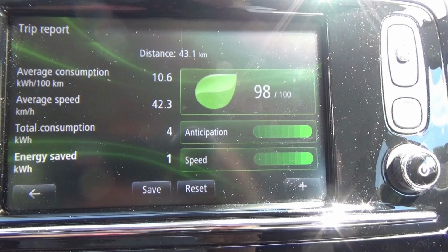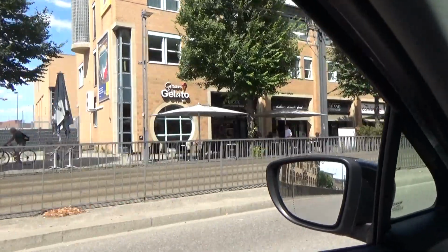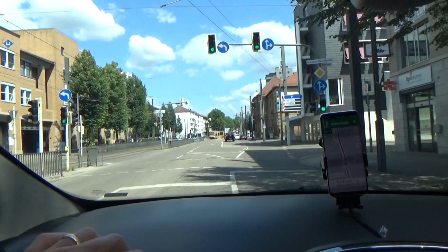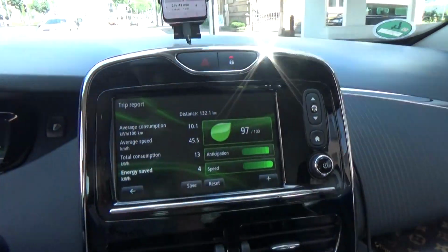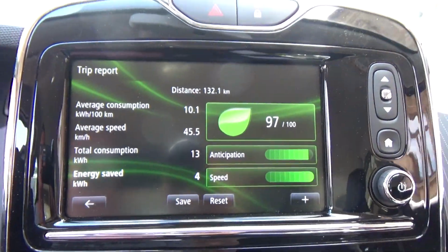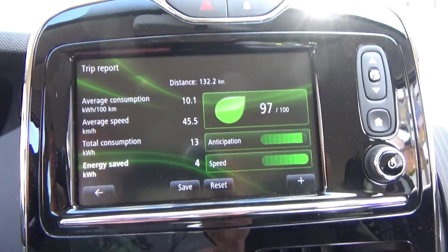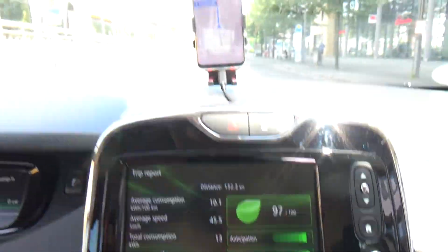Right now the average consumption is 10.6 kilowatt hours per 100 kilometers. Now I'm in Heilbronn in front of the main train station. My next destination will be Ulm main train station. I drove already 132.1 kilometers. Average consumption 10.1 kilowatt hours per 100 kilometers. Average speed 45.5 kilometers per hour.